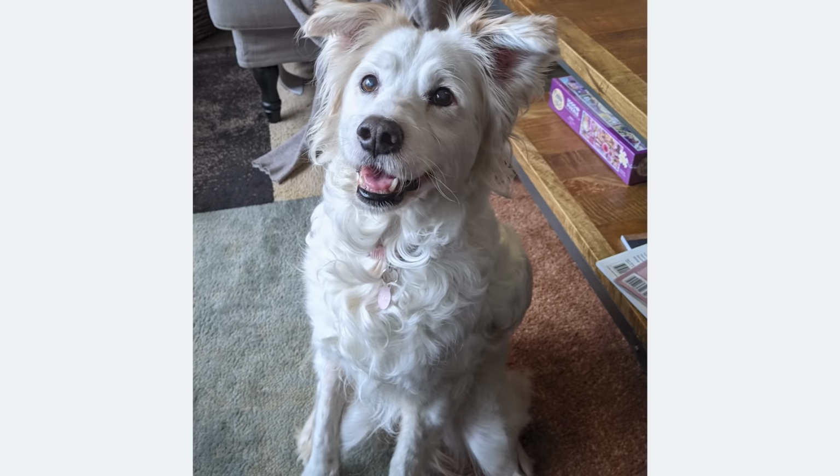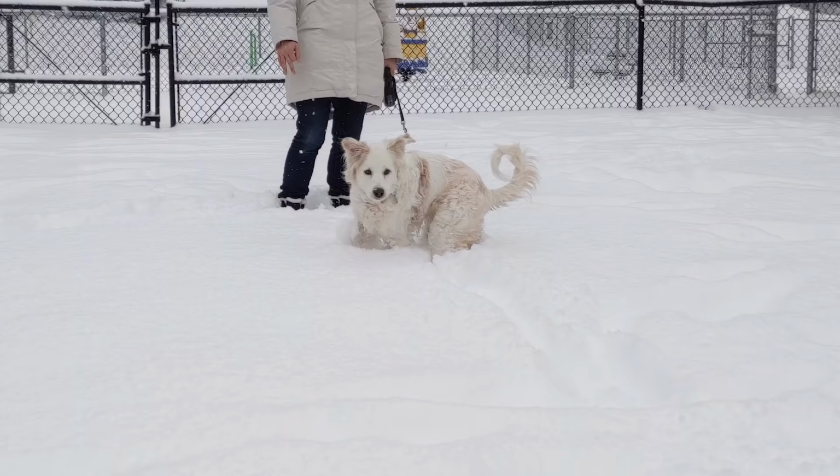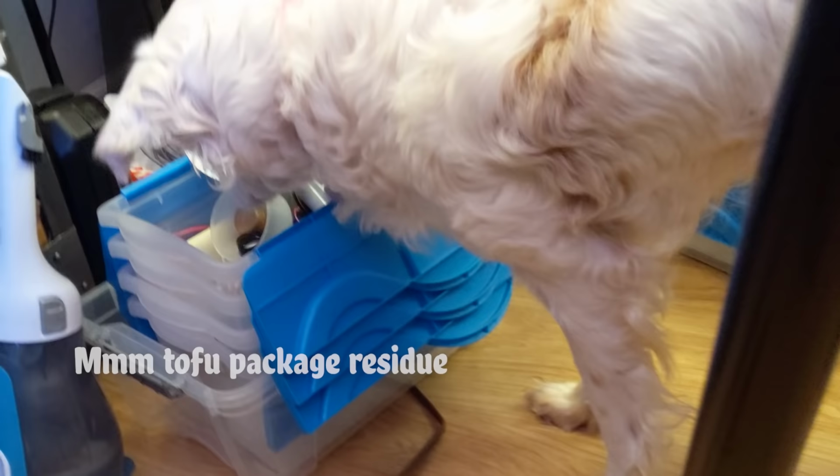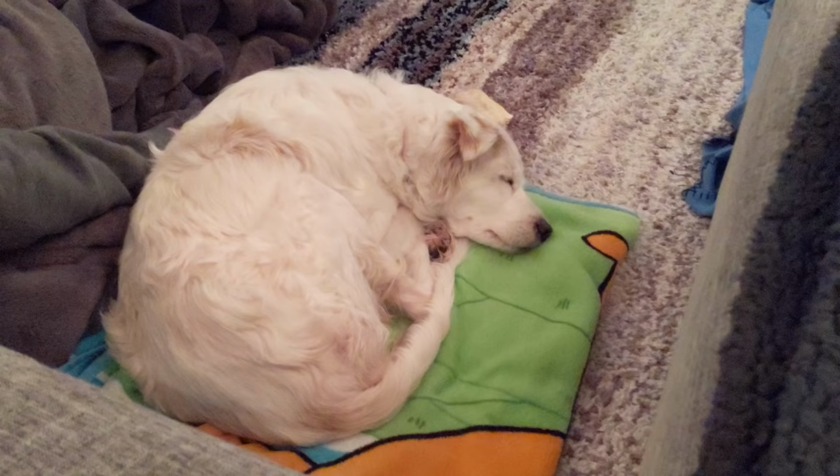Her name is Birdie, and she's a 10-year-old rescue my partner and I adopted at the beginning of this year. She has mild anxiety, but can be easily assuaged with snack. Here she is helping me categorize my trash, and here she is chasing a squirrel in her dreams.